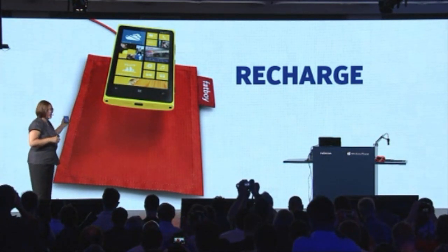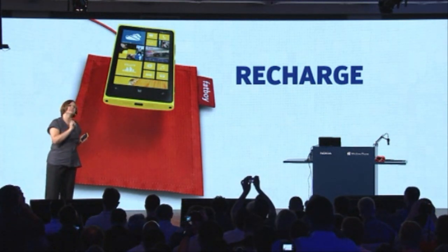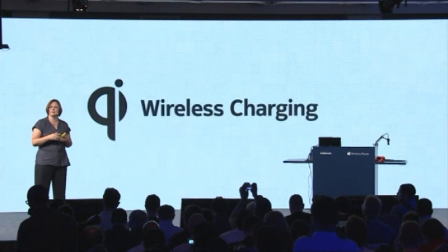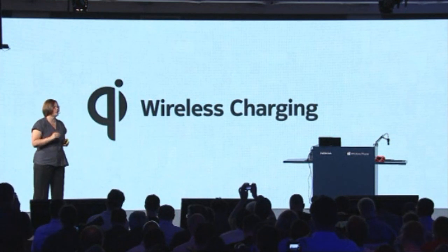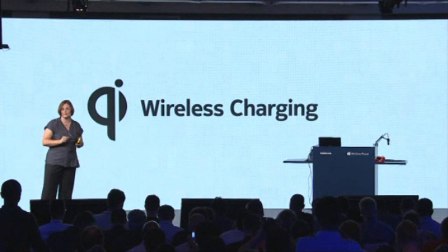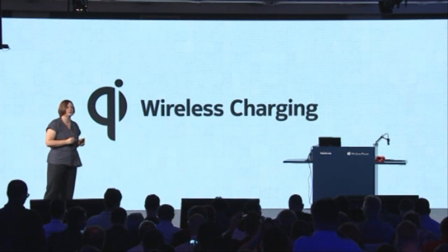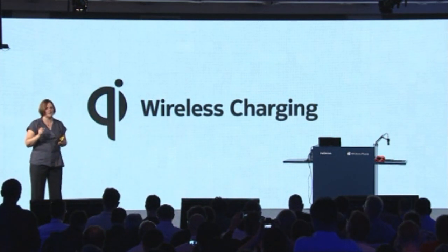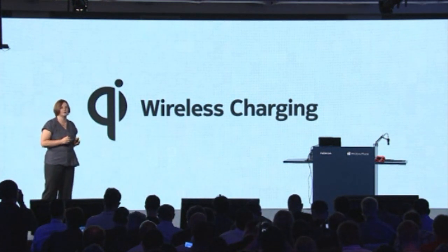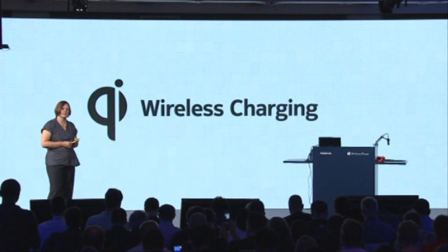Fat Boy is one of the many partners that we are working with to make wireless charging fit into your everyday life. Wireless charging in the Nokia Lumia 920 is based on the Qi interoperability standard. Qi is supported by the Wireless Power Consortium, which is an association of independent companies who are all cooperating to implement Qi as a common wireless charging standard so consumers can charge their mobile phones in any wireless charging device.